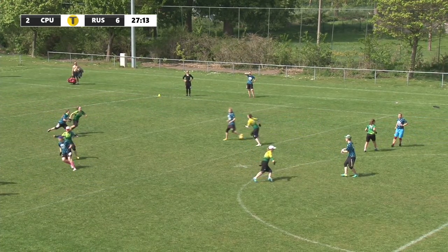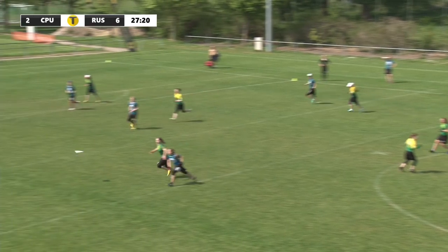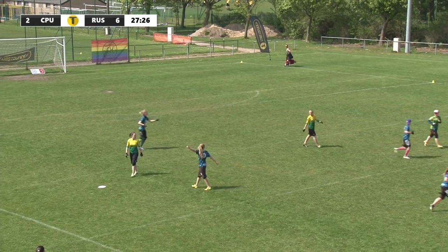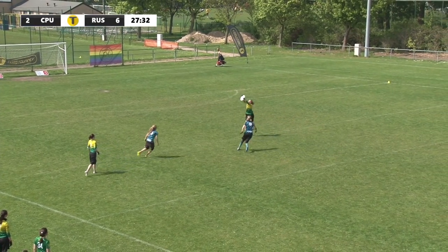Nice swing back to number 11, looking for a continuation around, but there isn't one there. So choosing to use that dump. Trying to thread it through, or just out of the hands of the receiver. It's unfortunate, it was a nice throw, nice idea. We did have steps on the break side, but just slightly over her outstretched hands.